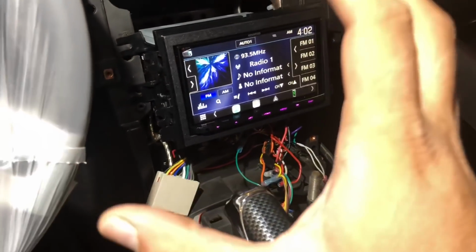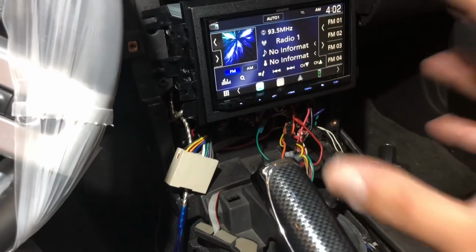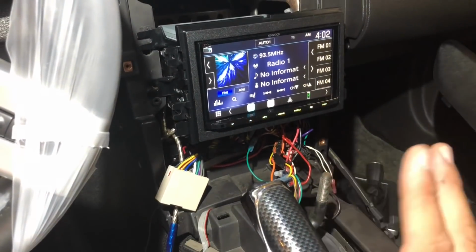Alrighty, guys, so I've got the deck temporarily wired in here just so I can get sound going first. We'll work with the reverse camera and that kind of stuff afterwards. Nothing's turning on yet, so we're going to go ahead and look under the hood. The owner has opened the hood for us here, so we're going to go ahead and take a look at that.